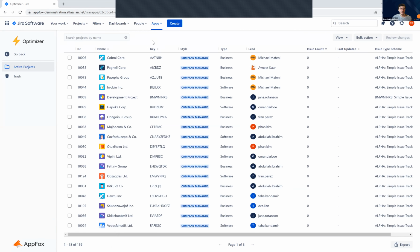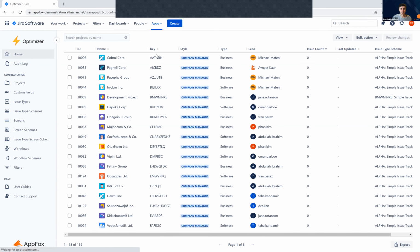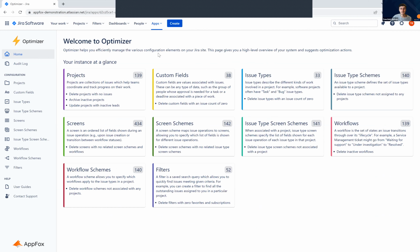So yeah, those are some of the key features of Optimizer. We've seen getting that system overview on the homepage, deep diving into data with the smart tables and making changes quickly and easily at scale with bulk actions and inline editing. There's a bunch of other cool features of Optimizer. And as I mentioned, lots of interesting new features coming soon. But we don't quite have time to go through all of them in this presentation. But if you'd like to learn a bit more, then please do stop by our booth where you can book a one-to-one demo with us and we can go into a bit more detail.